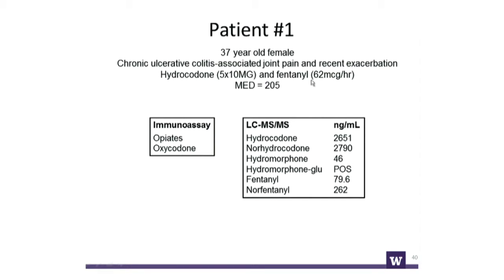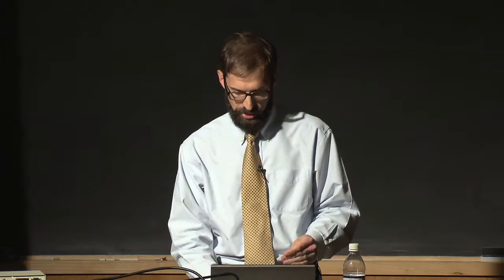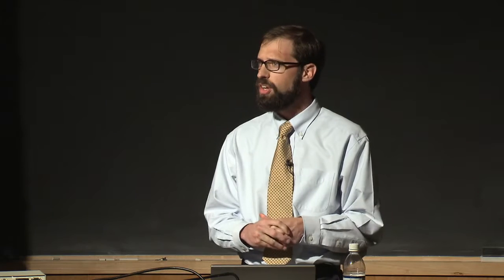So coming back to our patient number 1, who had an immunoassay result of positive opiates and oxycodone, knowing that she's on hydrocodone and fentanyl, when you actually look at the LCMS results, you get so much more data. It's so much richer. We have hydrocodone and norhydrocodone, which is a metabolite of hydrocodone, and you can see the fentanyl and the norfentanyl, which is a metabolite of the fentanyl. But now you see hydromorphone and hydromorphone glucuronide, and you say, oh gosh, this 37-year-old female is doing bad things. Is she abusing her Dilaudid?